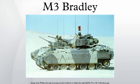Armor: Armor for the hull and turret for all variants is steel, 5083 aluminum, and unique to the turret is 7039 aluminum. In addition, the turret is strongly welded to the assembly. NBC: The M3A1 variant introduced a gas particulate filter system. Damage control: The M3A1 variant introduced a fire suppression system.